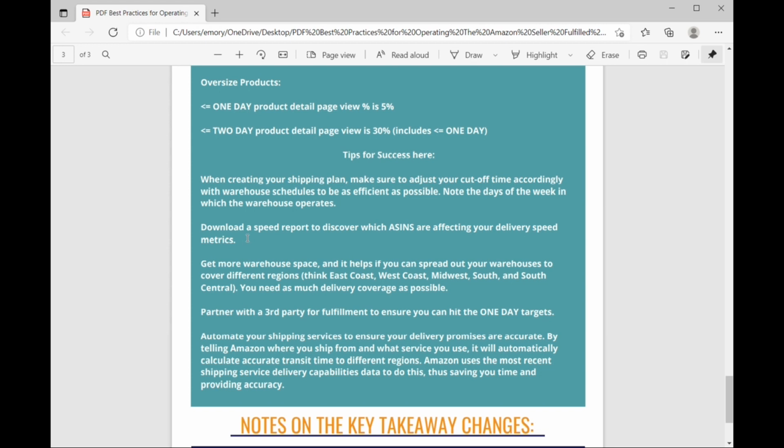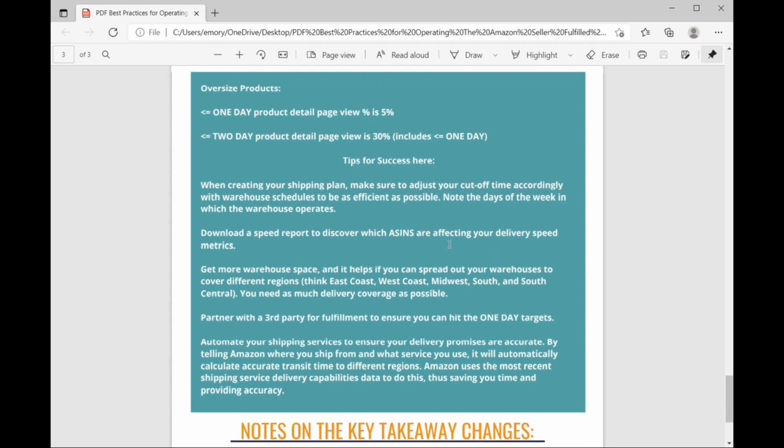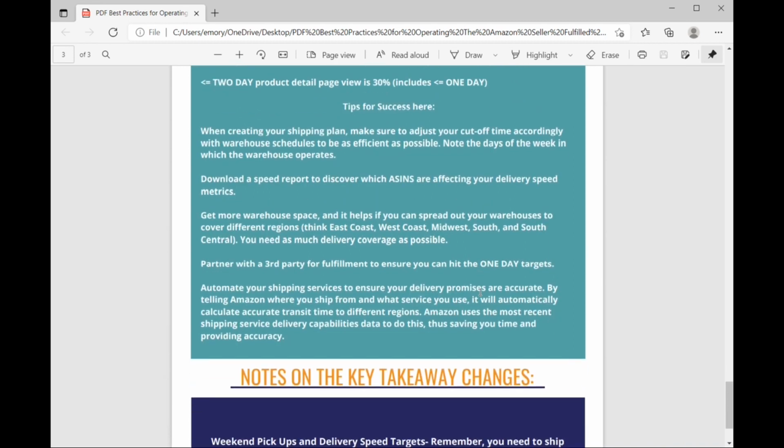Another thing you can do is download a speed report, and this will help you discover which ASINs are affecting your delivery speed metrics. You could try to get more warehouse space. It helps if you can spread out your warehouses to cover different regions of the country. You just want to have as much delivery coverage as possible so that you can offer, whether it's the 20% of the standard or the 5% of the oversized, those 1 day delivery promises. You've got to have the coverage to be able to show this. Next thing you can do is partner with a third party for fulfillment just to ensure that you hit those 1 day targets. Lastly, you can automate your shipping services to ensure that your delivery promises are accurate, and this will save you a lot of time.